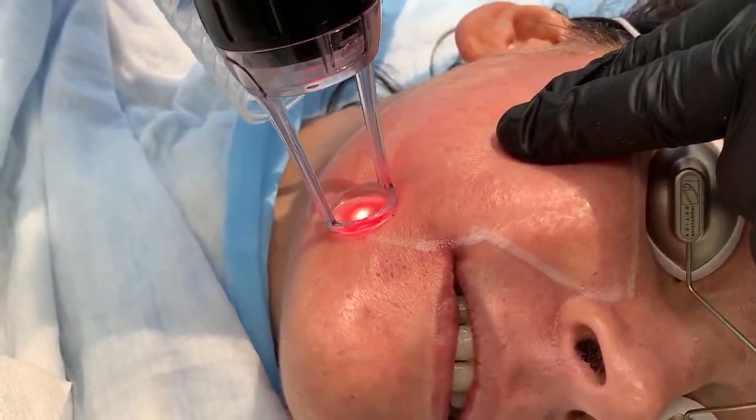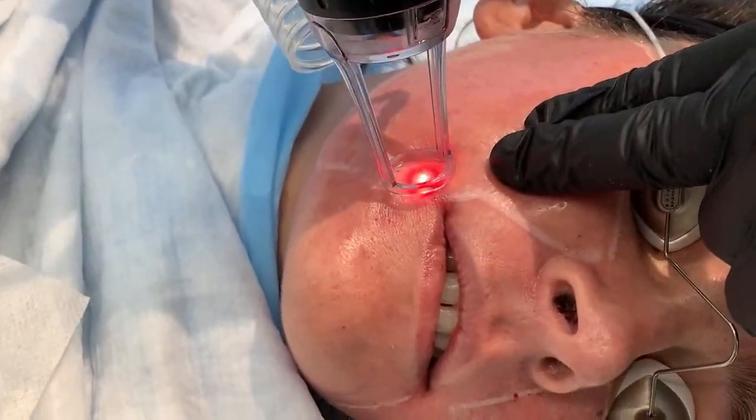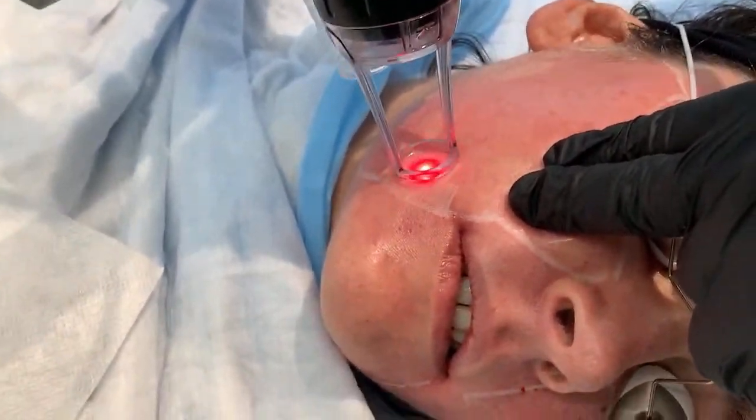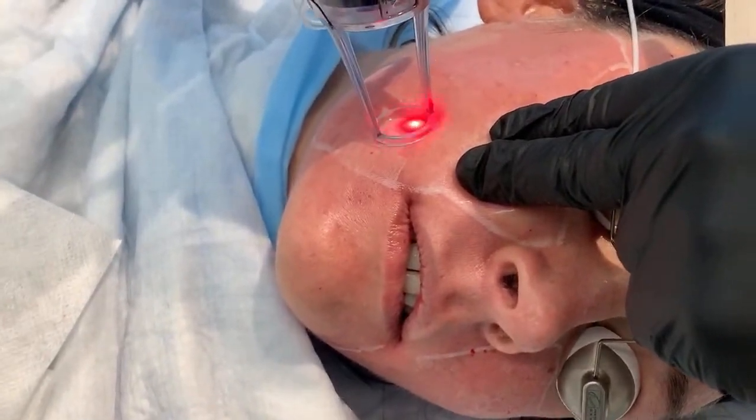Doing what we call the total FX, which is this, where we do both the deep and the superficial. Gives you a little bit more coverage. Just takes a little more time, but all we care about is good results.